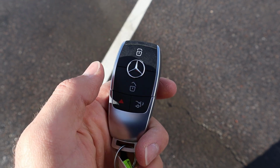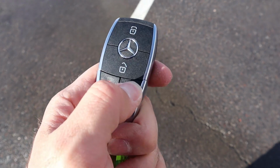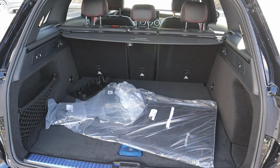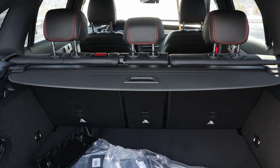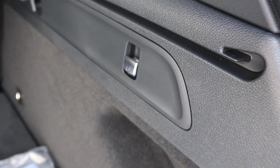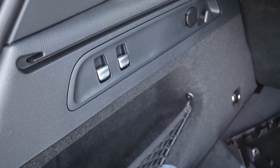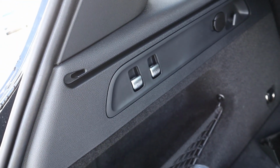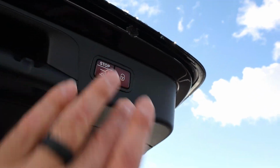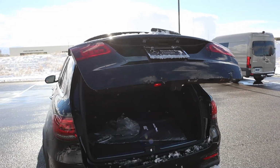Here is the key fob. You guys can see you've got the lock function at the top, the unlock down below, and then the opening for the hatch. Now, popping into the trunk, there is a ton of storage space back here. Notice we've got the cargo cover right there in the center. You guys can see here for the seat, you can throw it down, and then on the other side as well. We also have this button to raise and lower the rear end, so accessing the rear end is a little bit easier. When you're all done, just press that button right there, and the hatch will pop back down.